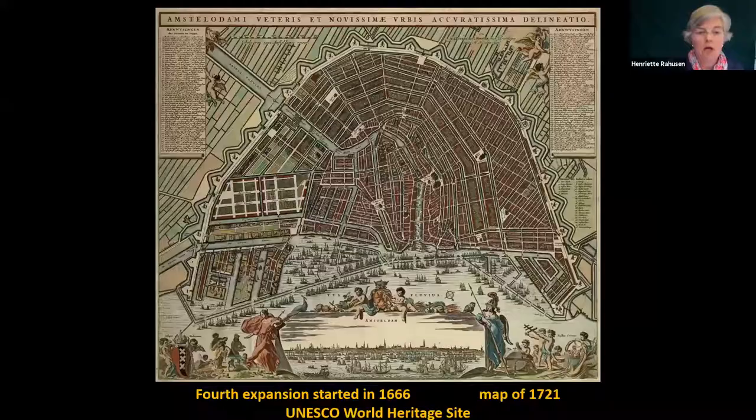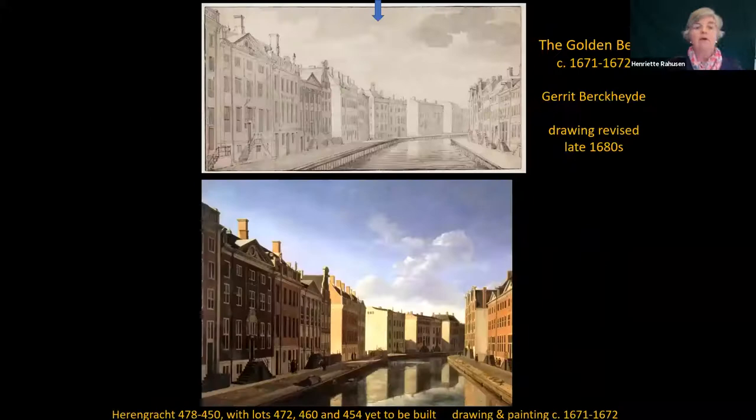So by the late 17th century, the canal zone pretty much looked the way it looks today. I mean, in the buildup. And here is a map of 1721 that shows you the rings, and it shows you where the last extension started. So the old expansion had stopped here, and then they literally went around the bend. And this is called the Golden Bend because it had the biggest houses and the most ornate architecture.